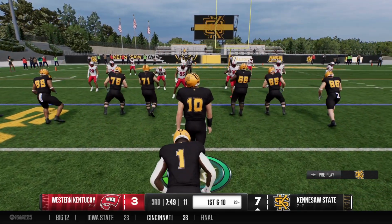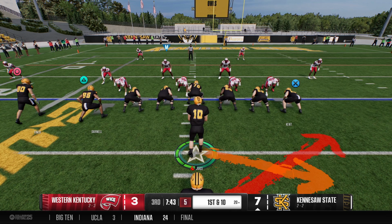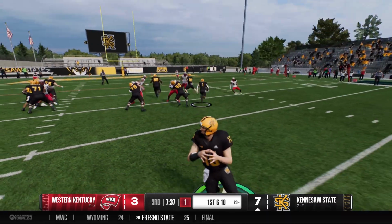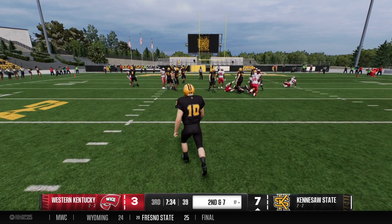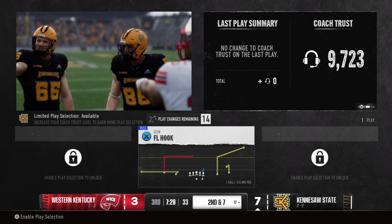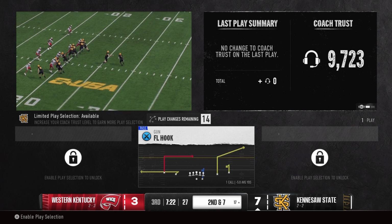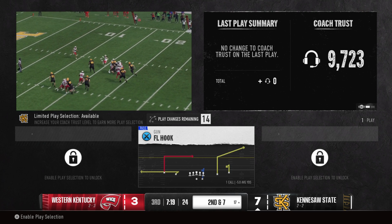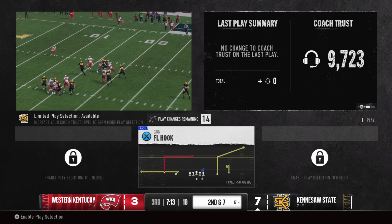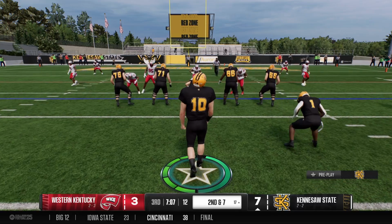Kennesaw State coming out with another first down. They believe they can run right here. The running back carry. Tackle is made at the 17-yard line. Brings up second down. Got three on first down. It's second and seven.